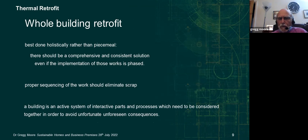So we want to do a whole building retrofit, and this is best done holistically rather than piecemeal. By that, I mean that you should have a comprehensive and consistent solution to what you want to do, but that doesn't mean you have to do everything at once. You can, of course, phase the works, partly because works are disruptive and partly because you might not have the money to do everything that you want to do in the first instance. But in saying that, you need to sequence the work appropriately.